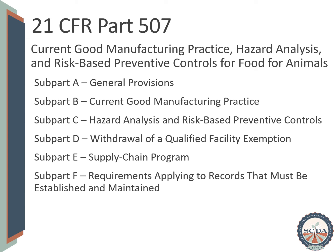The Preventive Controls for Animal Food Rule is found in Title 21 of the Code of Federal Regulations, Part 507. Its full title is Current Good Manufacturing Practice, Hazard Analysis, and Risk-Based Preventive Controls for Food for Animals. This rule has 6 different subparts. Subpart A describes the general provisions such as who has to comply with the rule, who is exempt, and what training is needed. Subpart B describes the current good manufacturing practice requirements, or CGMPs, for facilities that must comply with the rule. Basically, it describes what are the expectations for the construction and operation of the facility for it to be capable of manufacturing safe animal food.